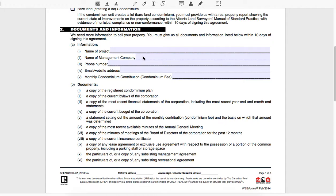We will ask you for the management company's name. So if we ever need to contact them for documents that are missing or something like that, this is an excellent way to get that information. So we ask you for what the management company's name is, a phone number to contact them at, an email or their website address. And finally, what your monthly contribution to the condominium is, your condo fee.